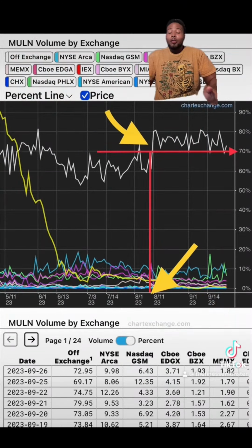And here's another chart for you guys. This time we're talking about the off exchange volume and/or dark pool, which is another exchange where volume gets rerouted. And it's supposed to be only for big institutions to do block trades, but a lot of retail volume goes there if you haven't noticed.